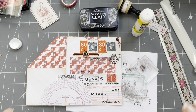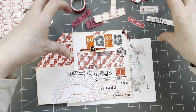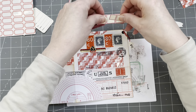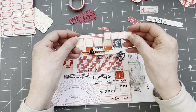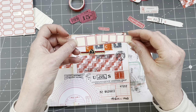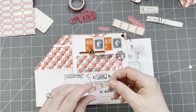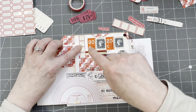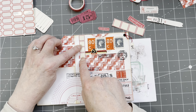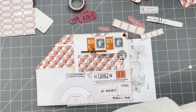Yes, but I'm going to do something paper. It's finally dry. I did fussy cut some of the smaller pieces from the ephemera red set, and these are actually the smaller size, the two-by-two page. I think they are fantastic to put numbers in. I was thinking maybe I could attach it here, have it overlap a little bit on the pocket, but I need to put a stamp there.